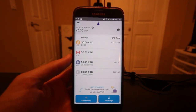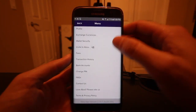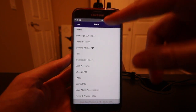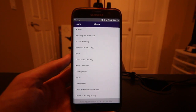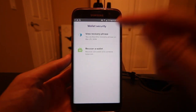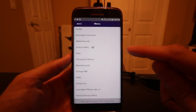Okay, so finally what I want to do is I want to take a look in the top left here at the menu and what is available in it. So in this submenu here, you have a few options. You have your profile, which you can adjust. I skip past that, because I do have some personal information in there. You can tap on here to exchange currencies, which we've already done from the main screen. You can go to wallet security to view your recovery phrase or to recover a past wallet. You can invite other people to Abra.